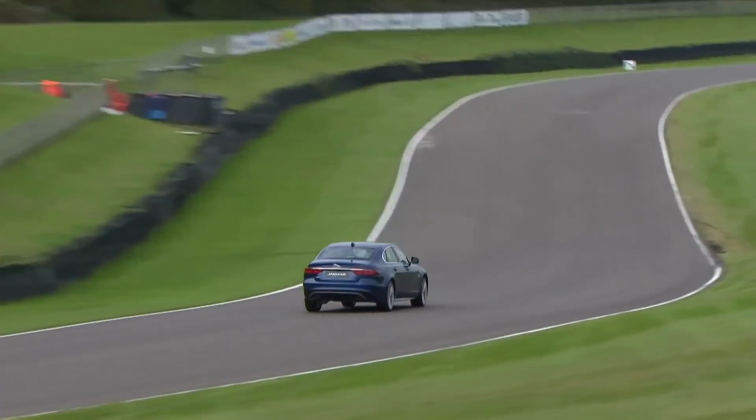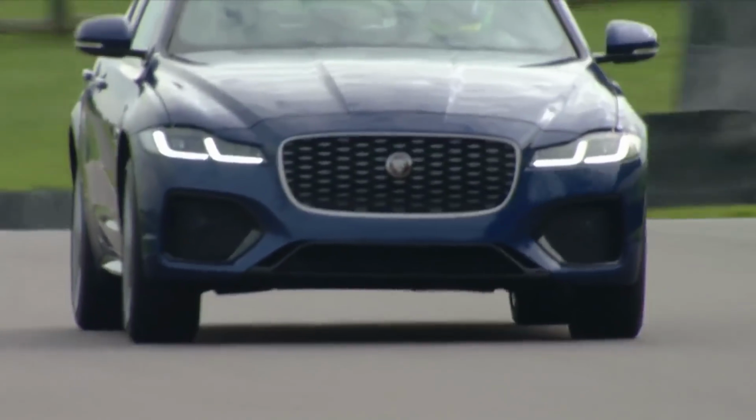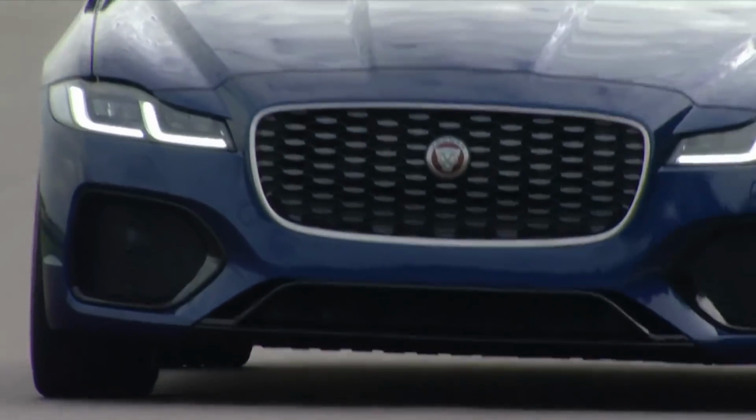People aren't that interested in saloons anymore, which is a shame, because I think it's quite nice looking. It is a shame. I love a saloon. Plenty of space, practicality tick, handling tick.